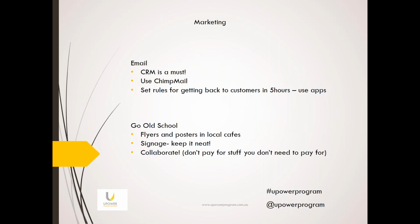And also going old school as well. Flyers and posters still really work. People like buying local and eating local and using local services. When you use different signage on different streets and all that, keep it neat. That is usually a very big thing I see about small businesses. Their signage or their different marketing materials at the front of their shops are old and daggy and broken. If you look at that, then you wouldn't really trust that business as much as somebody who has a very neat and nice sign there. So try to keep it always nice and clean.